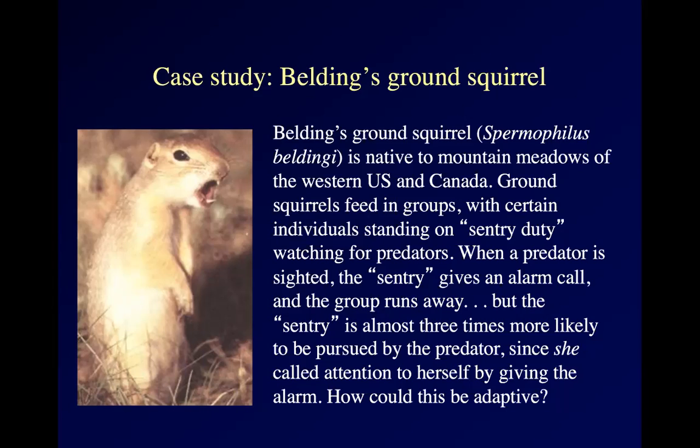So how could this be adaptive? You might think that ground squirrels that don't give alarm calls and quietly slip away at the first sign of danger would have more babies than ground squirrels that give the alarm call, and by doing that, draw the attention of the predator to their own position. You would think that ground squirrels that don't draw the attention of a predator are going to leave more babies than ground squirrels that do.